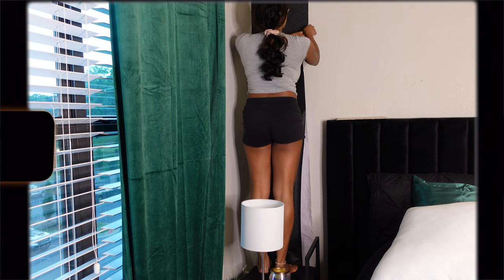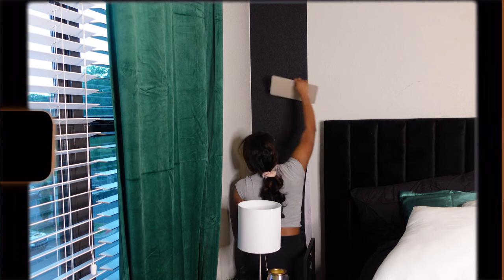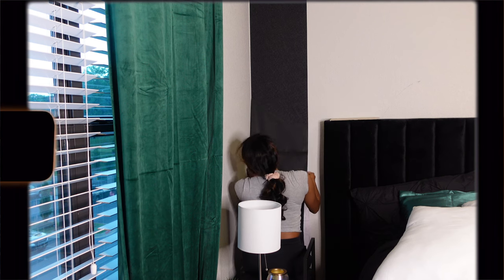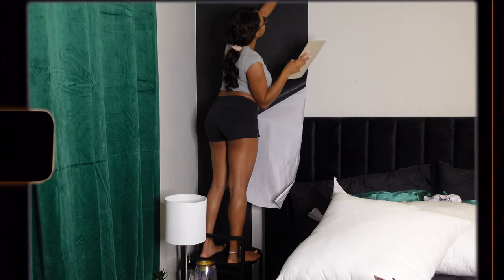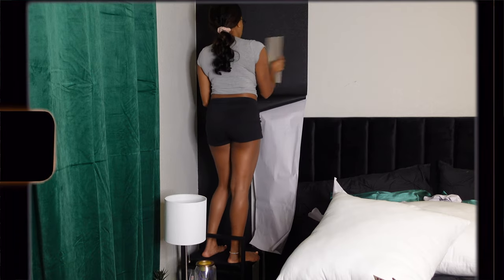So with this wallpaper, I do recommend having a second person there to help you. Me, I was just kind of impatient, and when I put my mind to something, I just want to go ahead and start it and get it over with. I'm about to do the whole room, not about to wait. So that's just me, but I do recommend having somebody there to make the process 10 times easier. But overall, it's a 10 out of 10. I absolutely love this wallpaper.